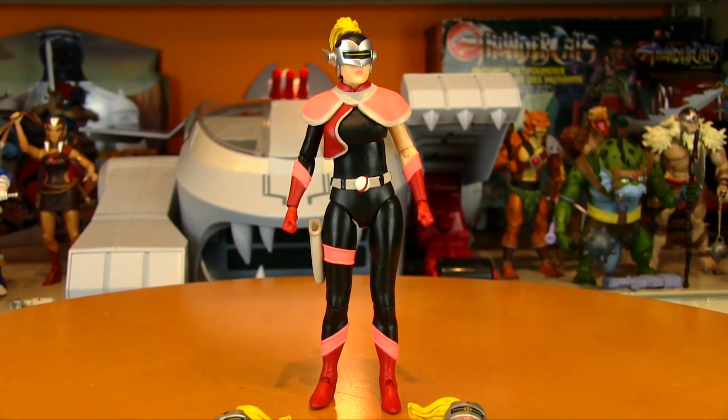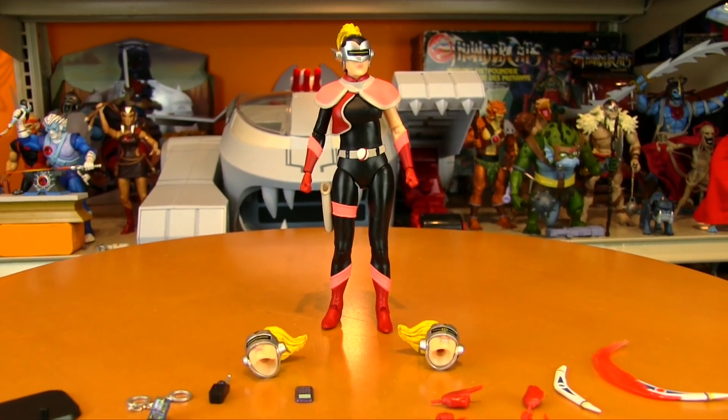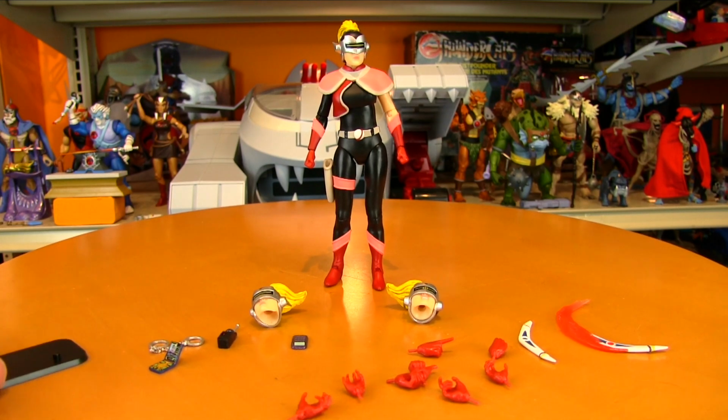But this is the first piece of Mandora merchandise ever, as far as I know. There might be something really obscure out there, like some stickers. I don't believe there's even a Funko Pop of her.